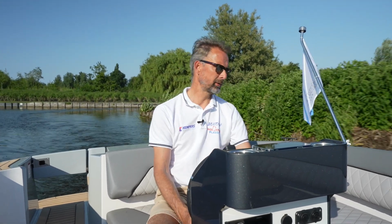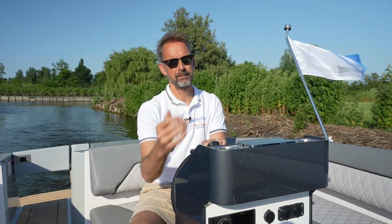And imagine being here with a group of friends. Again, it can carry 8 people or so. There's plenty of space. You have a cooler right here. I have a bow thruster. Obviously we're driving, so the effect now is not really good. But you have a bow thruster making mooring easy.